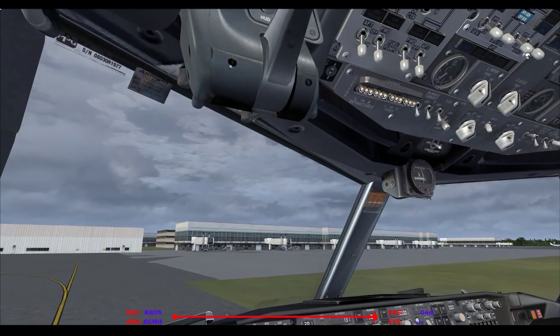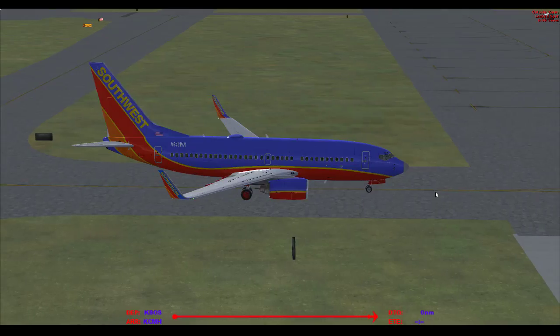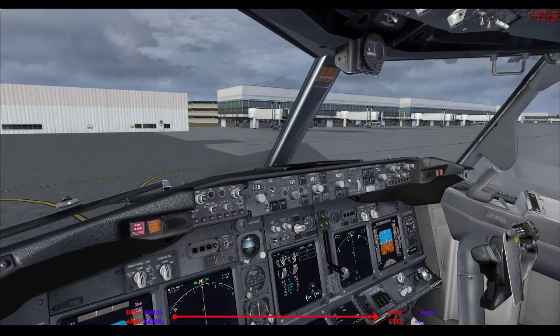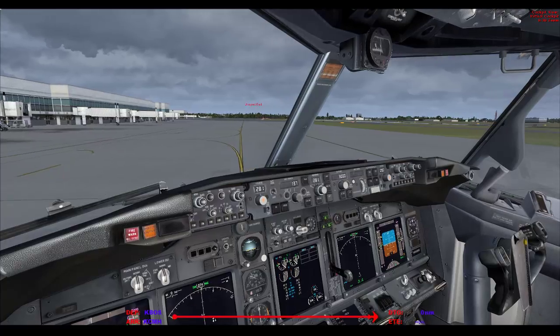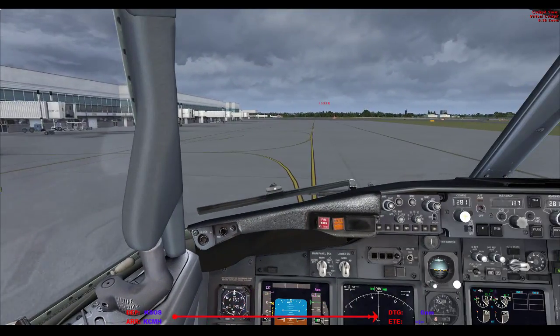Running on APU power. Our gate is the fourth one down, 1, 2, 3, 4, so down there, okay.